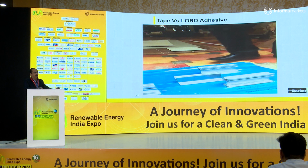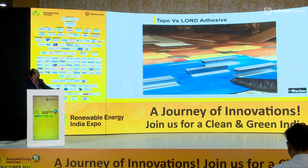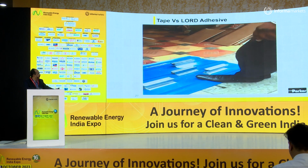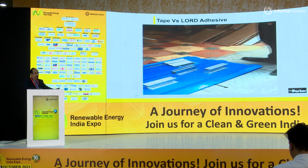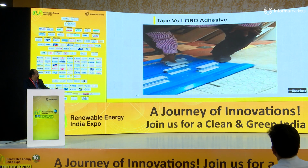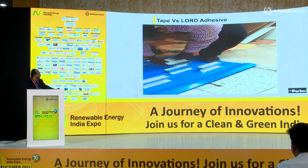This is again, as we are also a solution provider for non-penetrating solutions. So there are different solutions available in the market. This is just a comparison with some double-sided tapes. In one or two kicks, the double-sided tapes just got debonded. And this one is with the Parker rod solution. Now the next one.